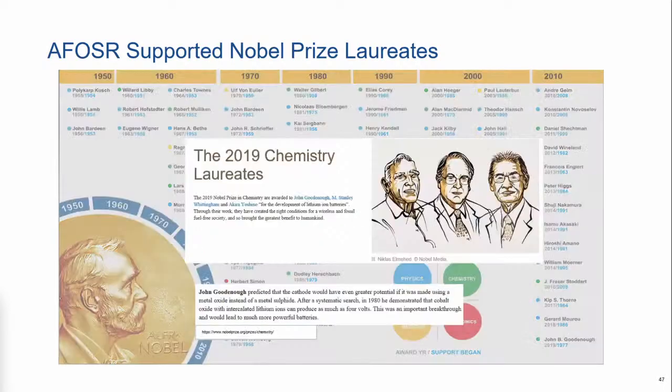So Dr. Goodenough actually has a little bit of a history with the Air Force. In World War II, he was a meteorologist for the Army Air Force.